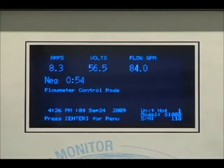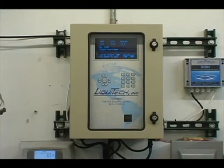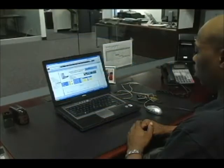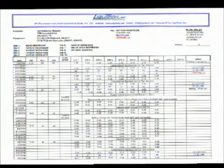Now let's look at the remote monitoring and control features of the equipment. Through an internet connection to the supervisory control module, we can remotely monitor the system to see all of the data on the virtual control interface. Here is an example of one of the screens that can be accessed remotely via computer. As you can see, we have a view into all the operating data as well as the alarm status.